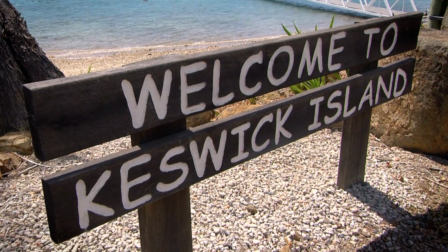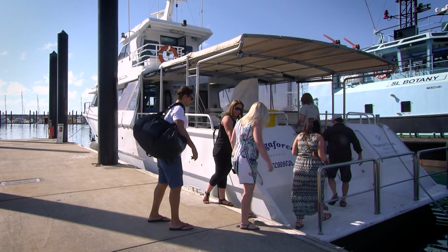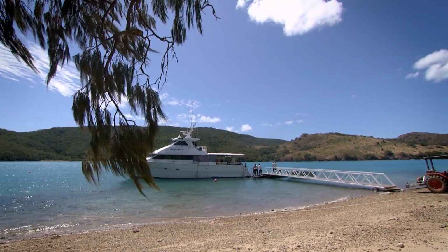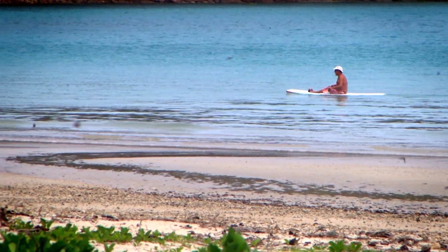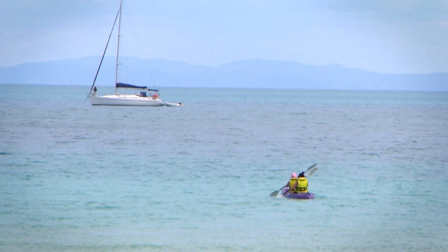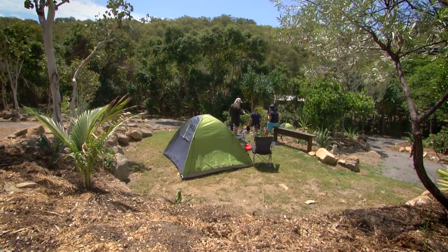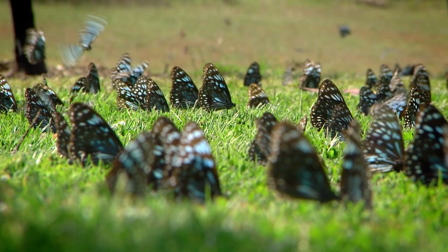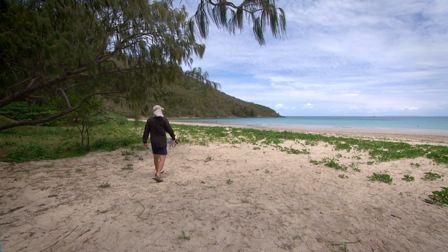Keswick Island is a highlight of Mackay's 101 Things to Do. Megaforce runs daily charters from the city marina to this drop of paradise, where you can scuba, snorkel and paddle the Great Barrier Reef waters. And if you can't fit it all into one day, stay over. You'll be bunking down with masses of blue butterflies that call Keswick home. The island has plenty of golden sand to explore too.